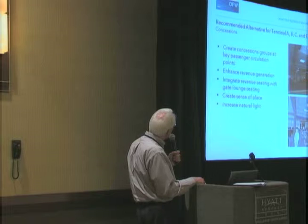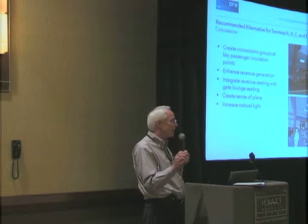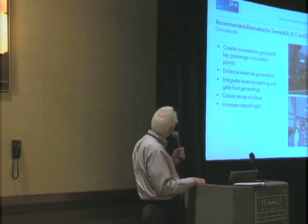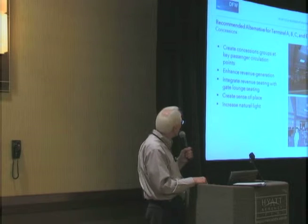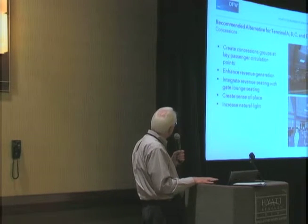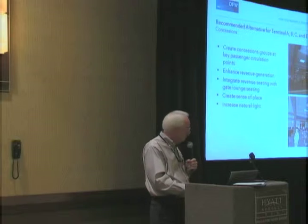As I mentioned a while ago, we're trying to get some groups of the concessions that are going to be located in the general vicinity around the Skylink stations, where you have people coming and going within the terminal buildings. We're trying to create an enhanced revenue generation capability within the terminal buildings, and we're trying to integrate the revenue seating with some of the gate lounge seating in these areas, which you'll see a little bit more in some future exhibits.